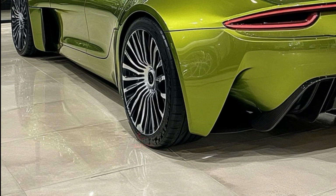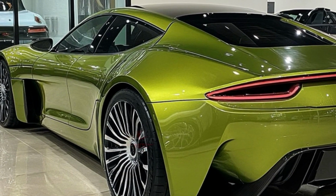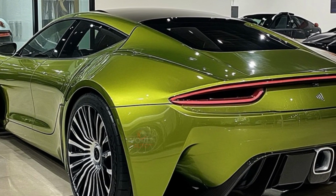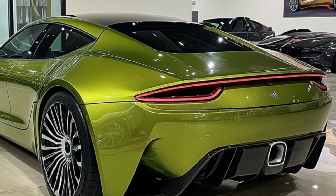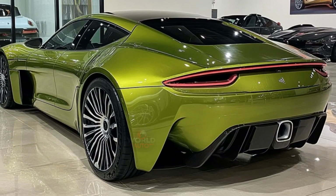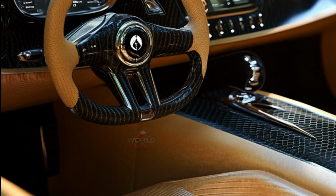So is the Fisker Pear the electric SUV you've been waiting for? With its stylish design, impressive performance, and affordability, it certainly checks all the boxes for a modern electric vehicle. Whether you are a long-time EV enthusiast or new to the electric driving experience, the Pear is poised to deliver a compelling option in the growing electric SUV market.